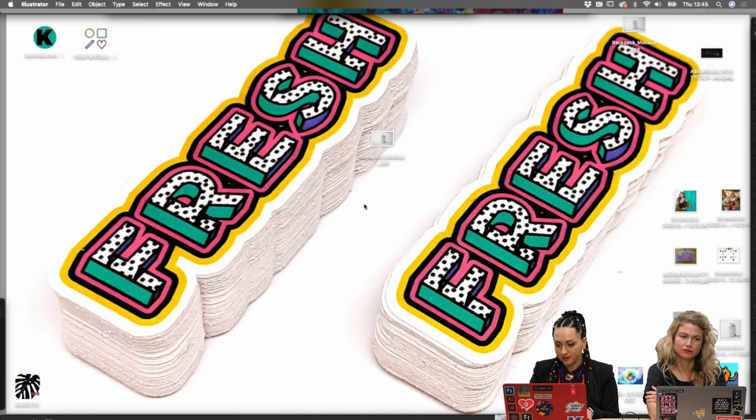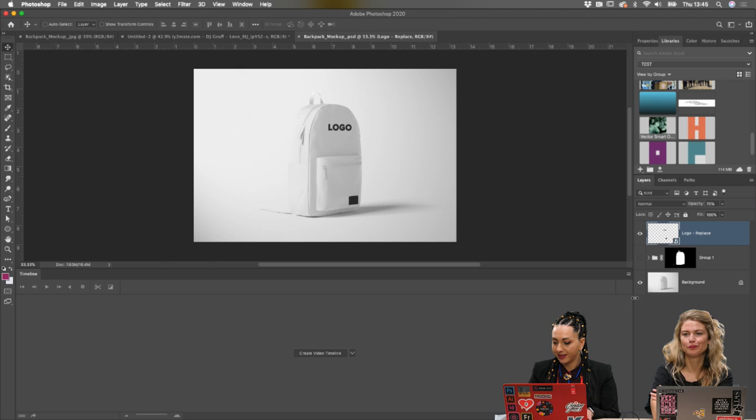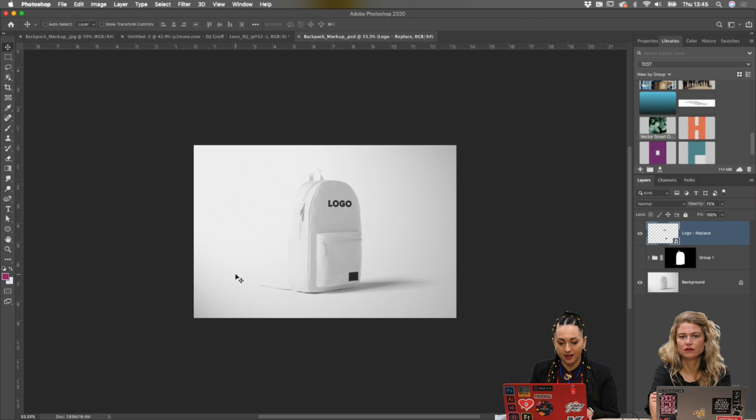Yes. So let's go into my messy, let's see. Hopefully it's your backpack mockup. Yeah, here it is. We don't need the timeline for now. We already have enough of our beautiful music. We're going to go back into window and uncheck timeline. We don't need you. And here it is.